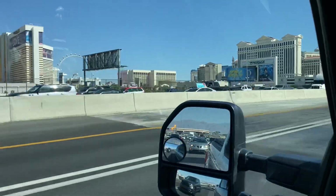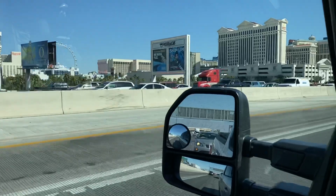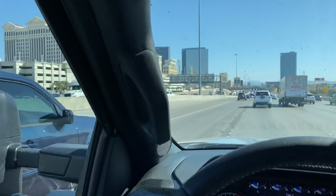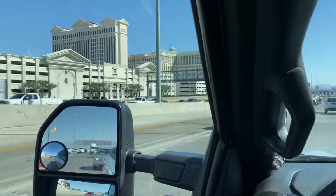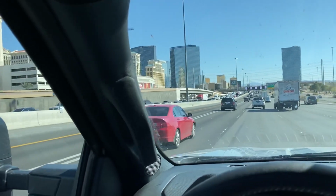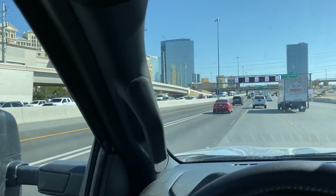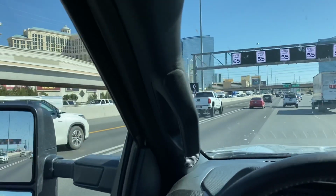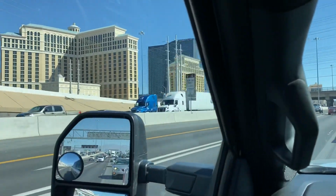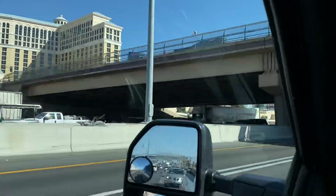The High Roller, that's what that Ferris wheel is called, way back there. You've got the Flamingo, Caesars, Bellagio, and I think what they call City Center, which took forever to build, but now it's up. It's been up for 8 years, almost 10. Nothing wrong with it, we just don't like it that much. We prefer the Venetian for the most part. Bellagio is nice though.